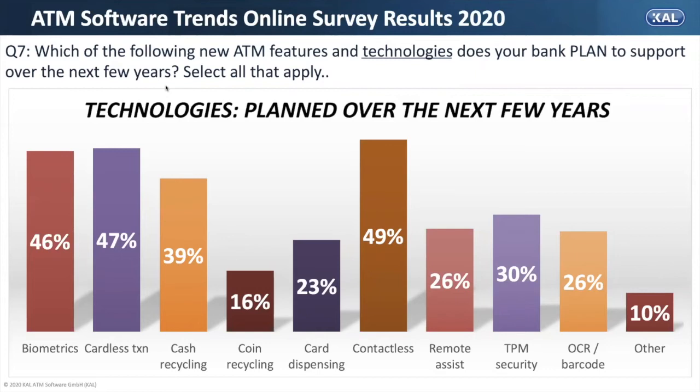Contactless is something that is very, very interesting to people, and has increased in importance and significance since March. The other thing I wanted to point out is one technology that's much more interesting to people today than historically has been true, and that is biometrics. On the left-hand side of the slide, you can see 46% identified that the banks plan to support biometrics over the next few years. This is palm vein recognition, fingerprint recognition, iris recognition, facial recognition, lots of different technologies that use biometrics that people are going to be seeing at ATMs. And in fact, we have a large customer using facial recognition at the ATM to identify their customers. And I think we're going to see that probably more and more.